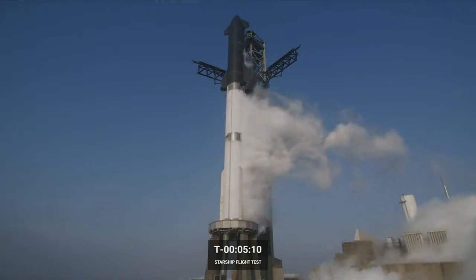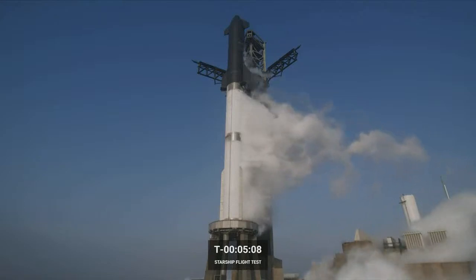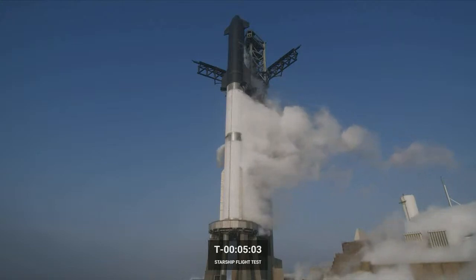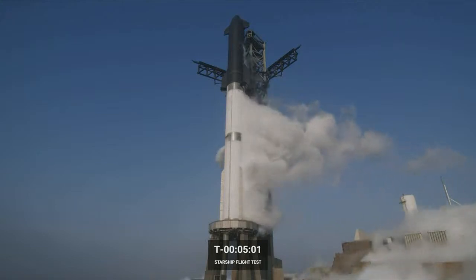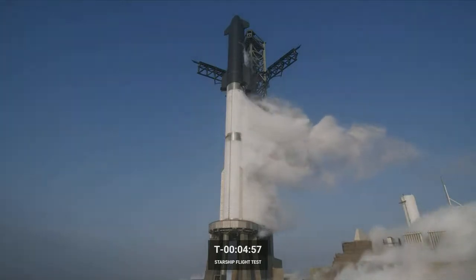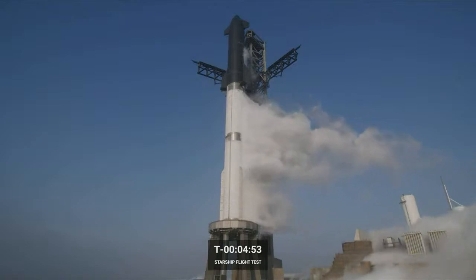Super exciting. Like we said, pretty different from our Falcon 9 launches. And so this will be the first time that any of us have gotten to see this type of integrated test flight with both the Starship and the Super Heavy booster. Everyone cheering as we get into T-minus 5 minutes. We want to remind everyone that success today is anything.